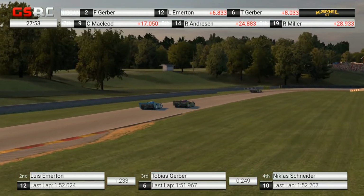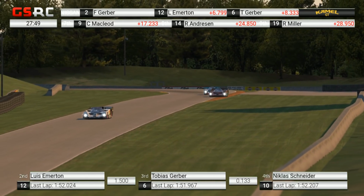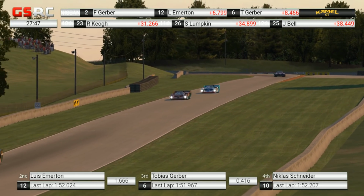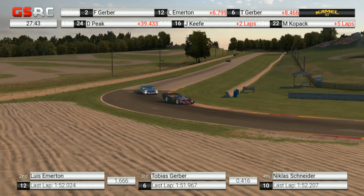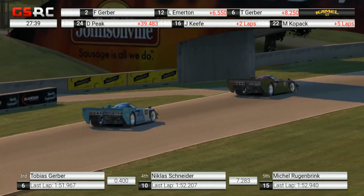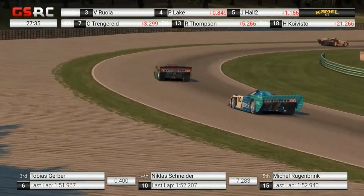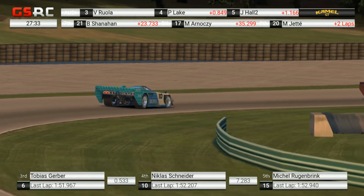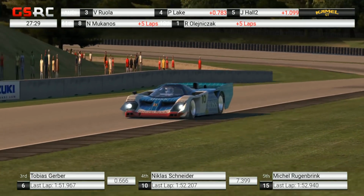Oh, off the apex for Tobias, and it's almost exactly what we saw with Albrecht and Rugenbrink, that Schneider just could not do anything being given the outside of the fast turn 7. Still, he is now all over that gearbox, Bill. Yeah, he's back there doing a little bit of pestering here. He knows he has 27 minutes still to race. Just stay close. If you can't, you don't need to make the pass yet.